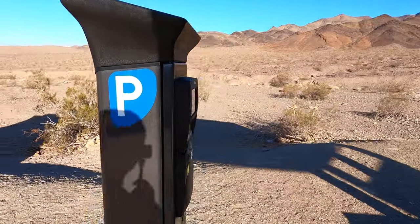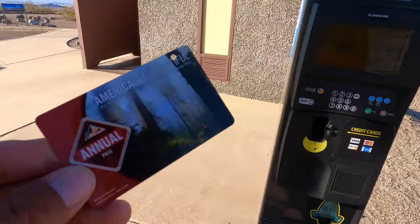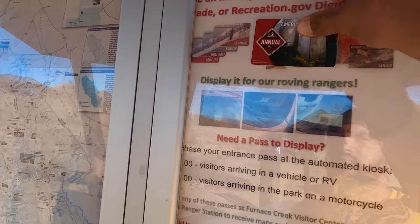So this is where you pay, I guess. You know, I was expecting like a visitor center or something, like a little booth with the ranger. There's nothing. So I need to figure this out. All right, so here's one of those guys. But what do you do if you have one of these? Here it is, what I needed to know.